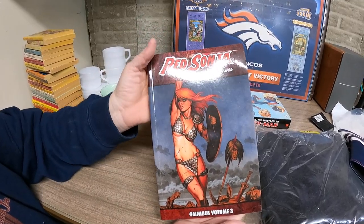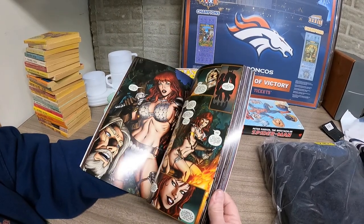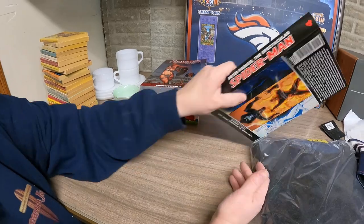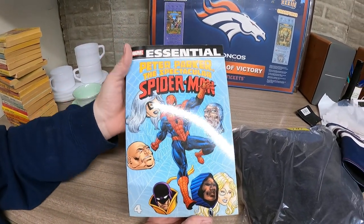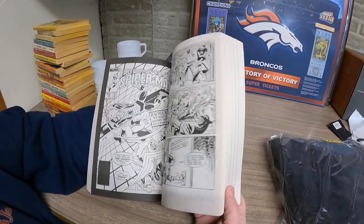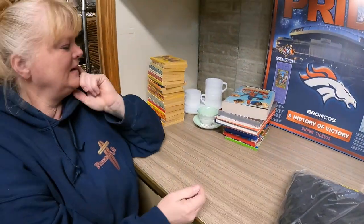And then we got Red Sonja, She-Devil with a Sword, volume number three, and that sold for $21.99. That's going overseas. This book buyout, you guys, was spectacular. Essential Spider-Man, Peter Parker, volume number four, and that sold for $30 plus shipping. Nice. So that's everything. What do you think, Donna?